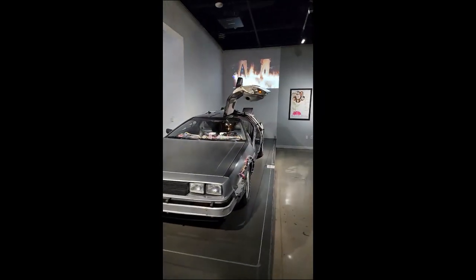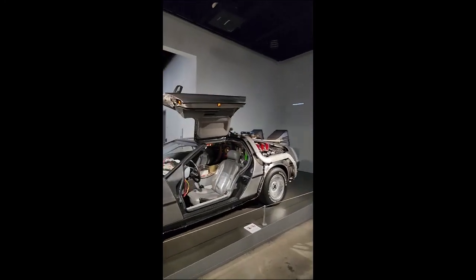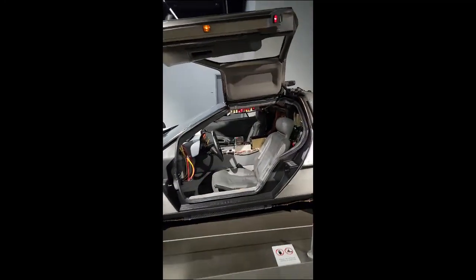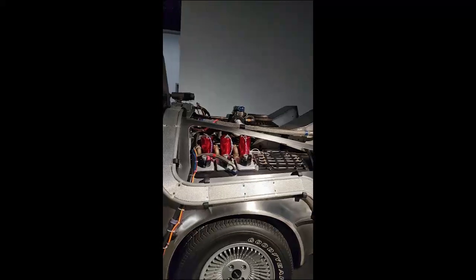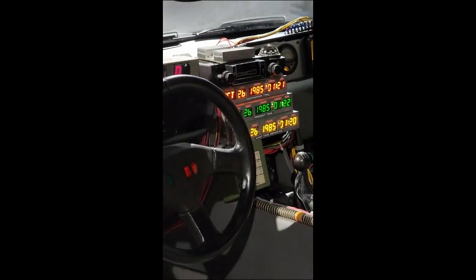There are some of the vehicles that the Peterson is putting on display. Now, some of the exhibits from movies and TV shows include the Batmobile, Tim Burton's Batmobile, Ghostbusters' ECTO-1 Cadillac, Black Panther's Lexus, and several other vehicles from Men in Black.